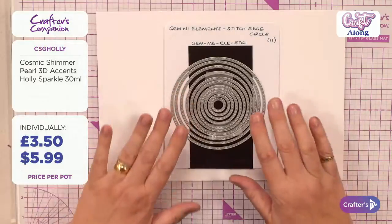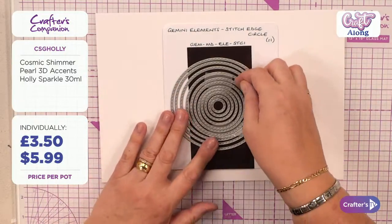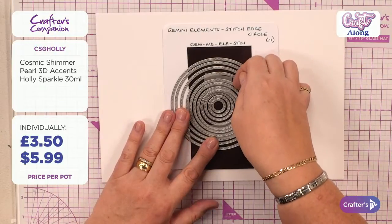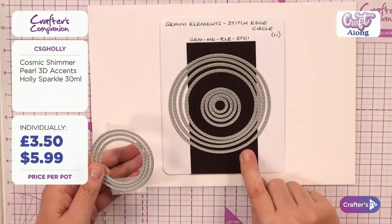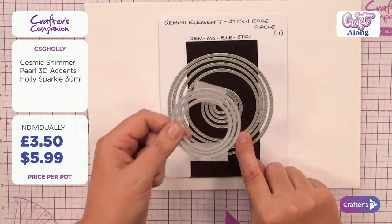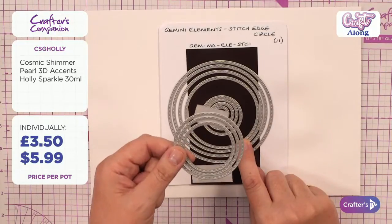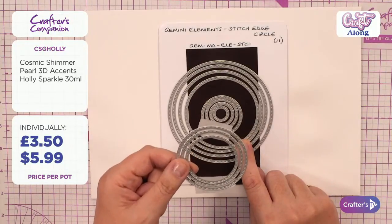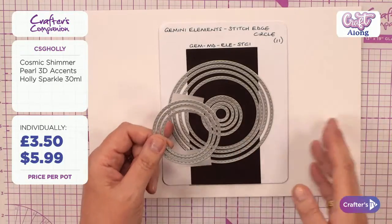So I asked you to get some nested circles, and I gave you a rough idea of the size. If it's our actual nested circles that we're using, from the outside, 1, 2, 3, 4, I've used 5, 6 and 7, which have given me those rough measurements. Now, if yours aren't quite the same size, it doesn't matter. You just want 3, a smaller, medium and a larger one, okay?